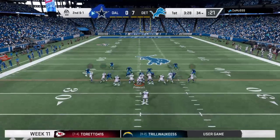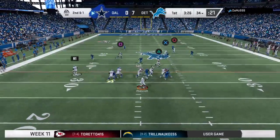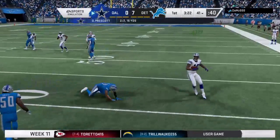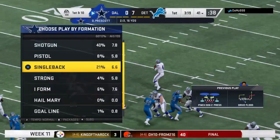A 2nd down throw for Prescott. To the right side, he's got Cooper. It's complete. 7 yards there and a 1st down.